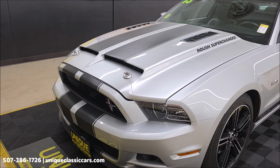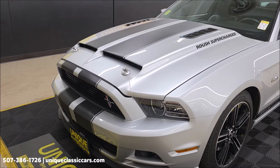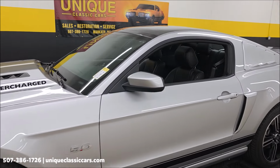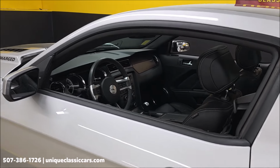Install Roush Racing Stage 3 Supercharger. All those modifications to the tune of the 11 to 12 grand range. So professionally done, nicely done. I'm going to show you it in here just a bit.